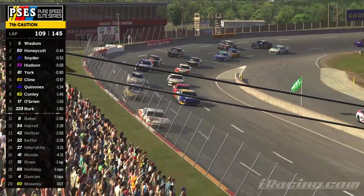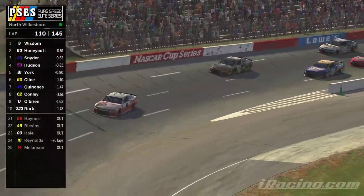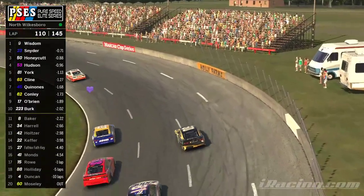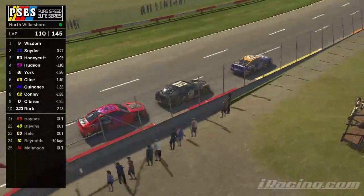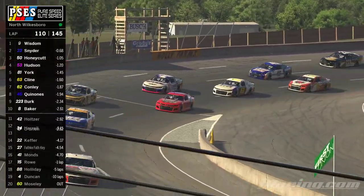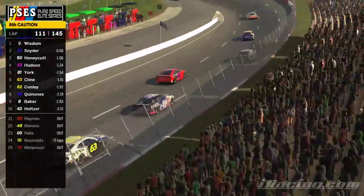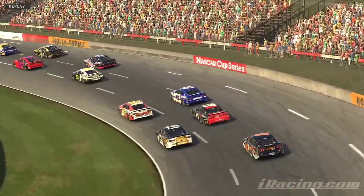That's a good restart. And here we are on a restart. Man, talk about a good restart. John Honeycutt going to the outside there, really high. I thought he was having a great start there. Still is. But man, oh man, that was a high start. Cole Snyder holding on to second, James Hudson directly behind. And we have Michael York trying to go in. They're still wrecking. Matt O'Brien involved. Let's take a look, guys.